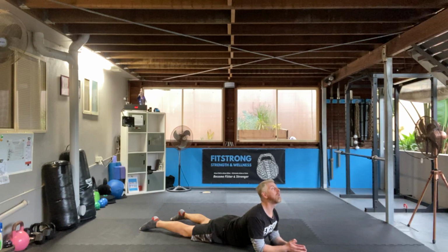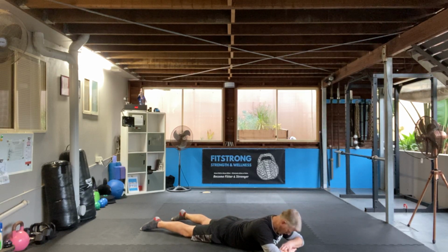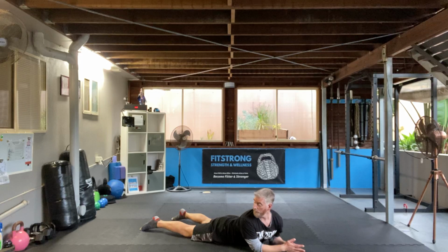So keep a tall posture. Now if this is really uncomfortable on the front of your hips or your lower back, you could rest on the forearms. And again, you can include the find your feet.